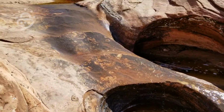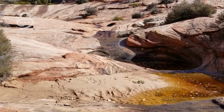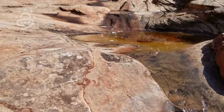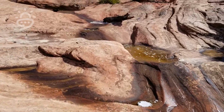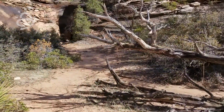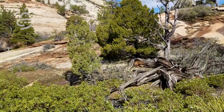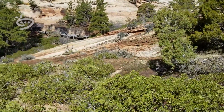I call this string of pools, because as you can see, as we ascend, there are several pools, small pools, all in a row. And just past it, there's some significant climbing, or today I'm going to try this gradual ascent to the left.